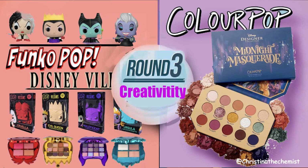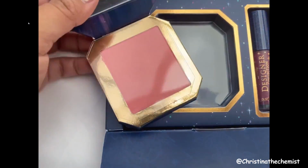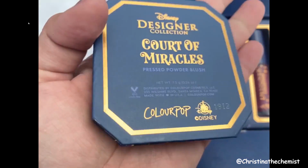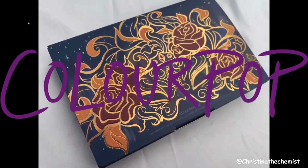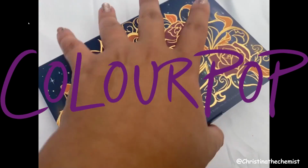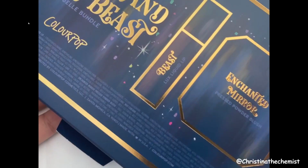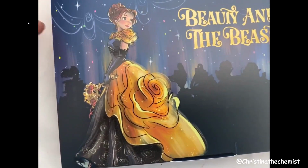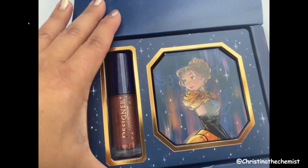I want to know which of these brands put in more creativity for their Disney collaboration. And it's safe to say that ColourPop played it safe again by recycling old ideas from before with the Disney designer collection and the Disney Villains collection. Before they had highlighters and blushes, so it's nothing really creative that they've done here. They haven't stepped outside the box. They haven't done anything new.